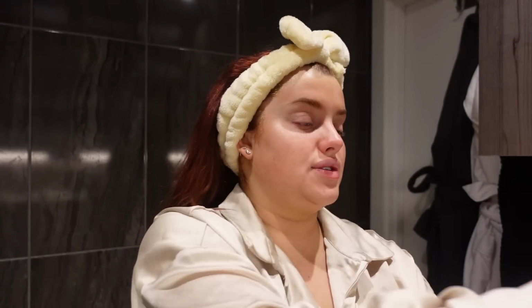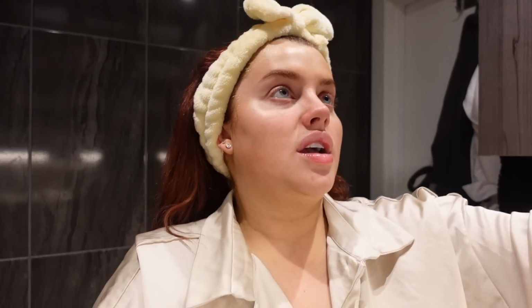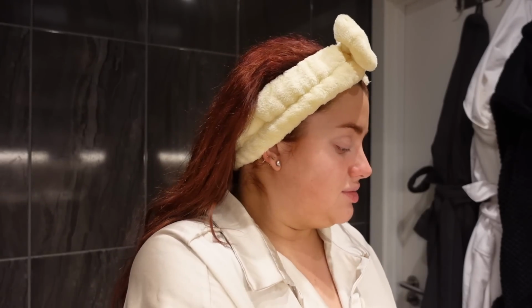I have really been loving, let's use this actually. I have really been loving cleansing balms at the moment. They're just so quick and easy to use. But let's take some cotton pads. So I didn't actually put any makeup on today, but I still feel like I want to just get the dirt off my skin maybe. You know, just make sure it's clean.